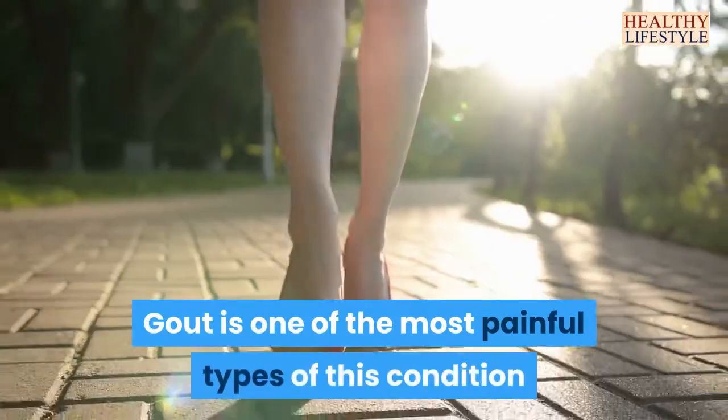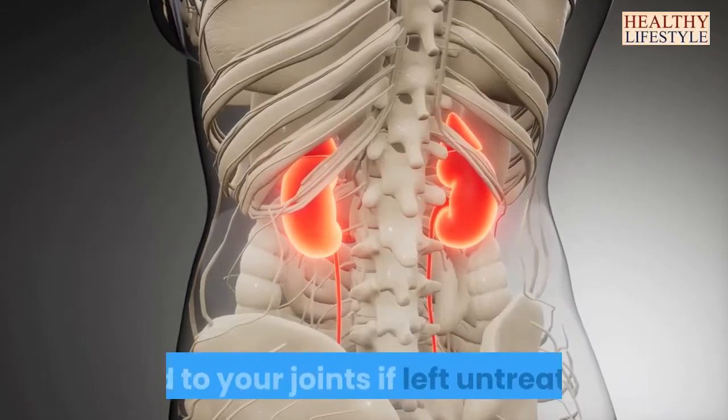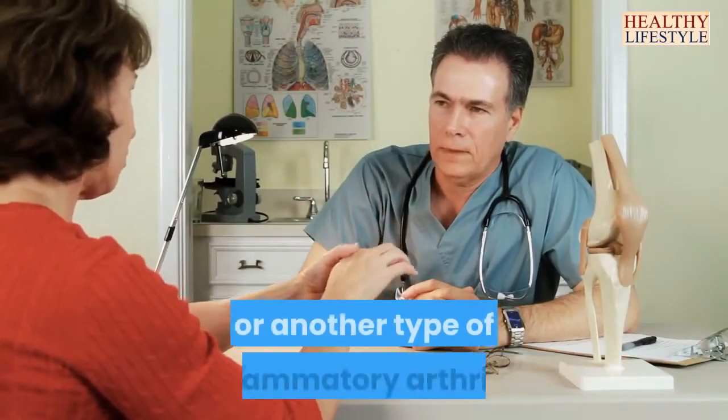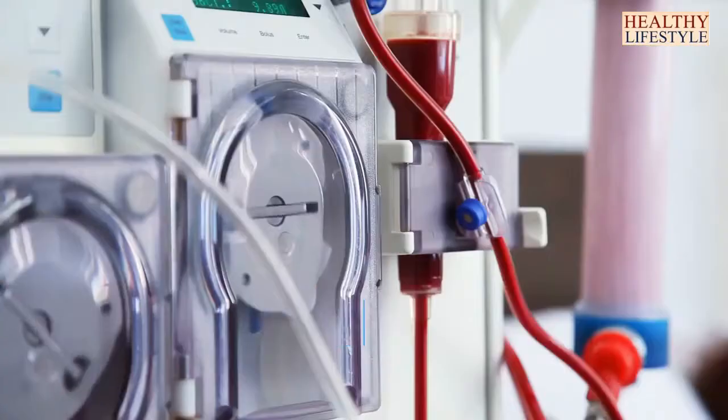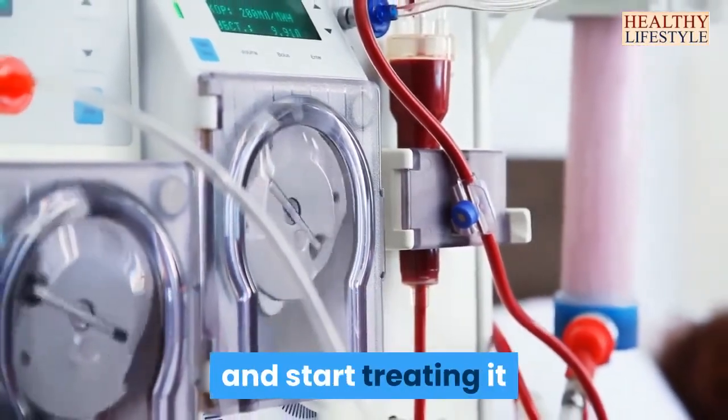Gout is one of the most painful types of this condition and can cause significant damage to your kidneys and to your joints if left untreated. If you suspect that you have gout or another type of inflammatory arthritis, you should see your doctor right away to get a correct diagnosis and start treating it.